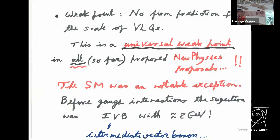It's a model that predicts the scale, okay? If the W and Z had been discovered at a different mass, it could have been, but if they were not discovered, say, until the LHC, then it would be impossible to have the standard model, okay? It predicts the mass, but that's it, the standard model is unique.